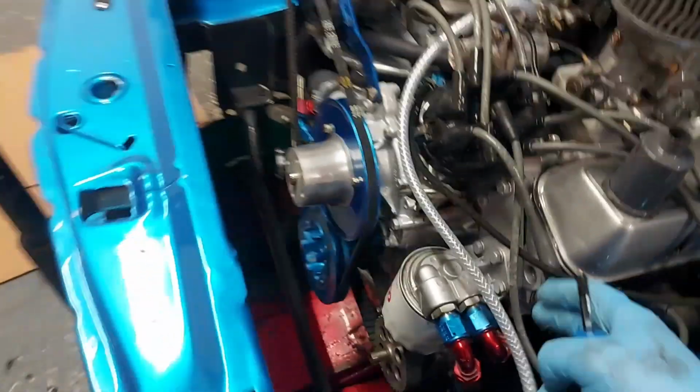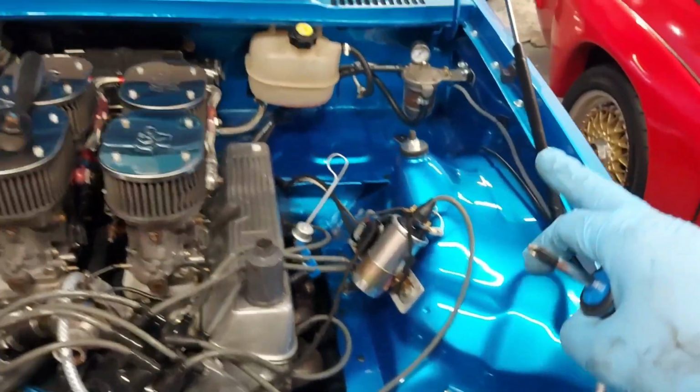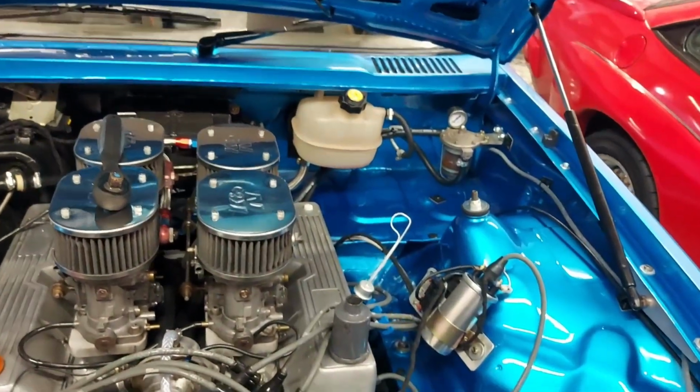So the next step is we're going to be removing this leak off pipe that I installed, and then we're going to take off this return line and then move our way into the header tank.